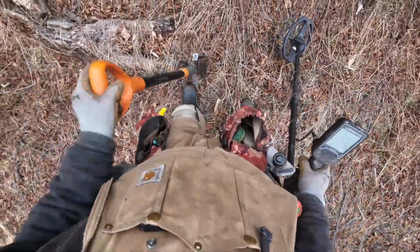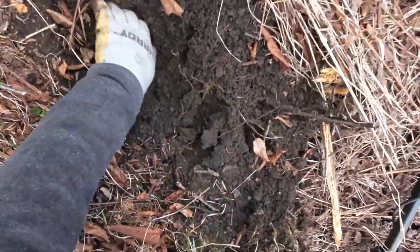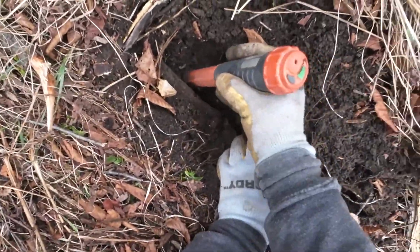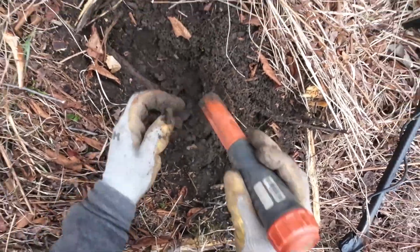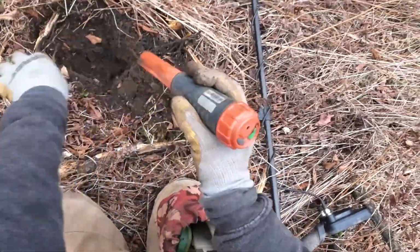Oh, I'll bite. Probably some tiny little nail. Whatever it is. There it is. It's an old pistol cartridge. Oh well. On to the next.